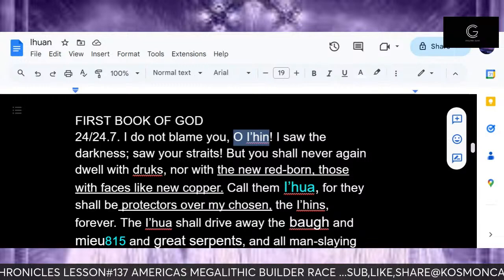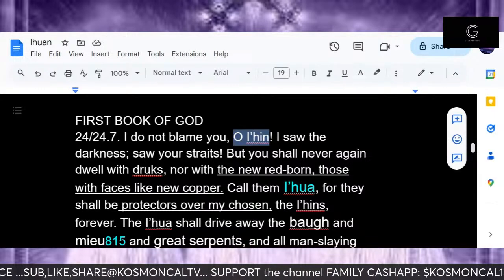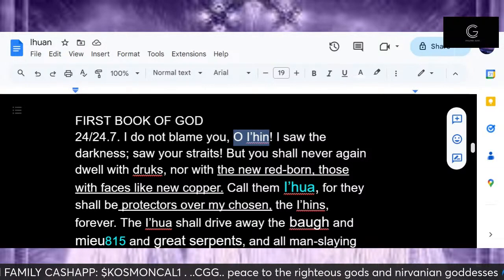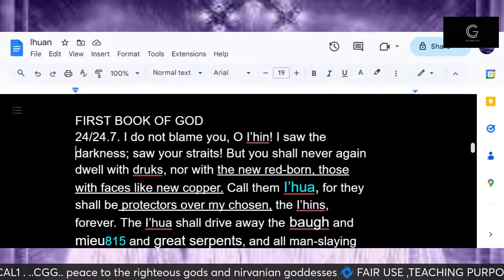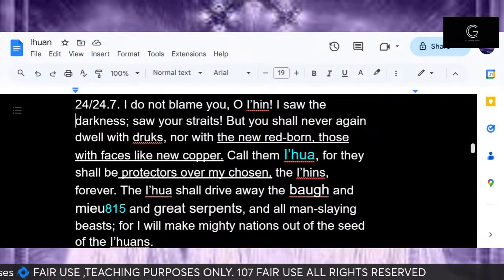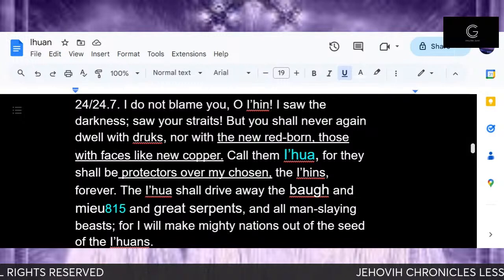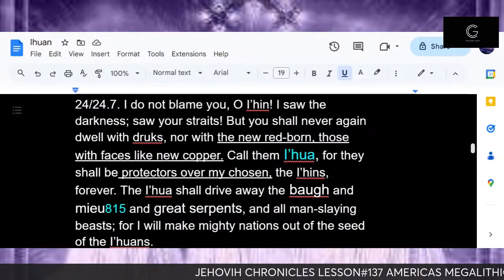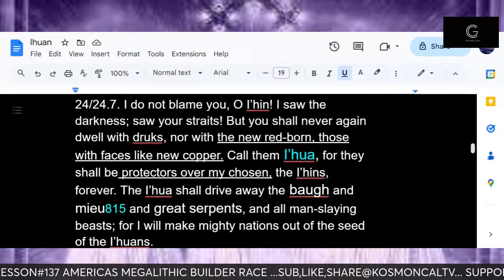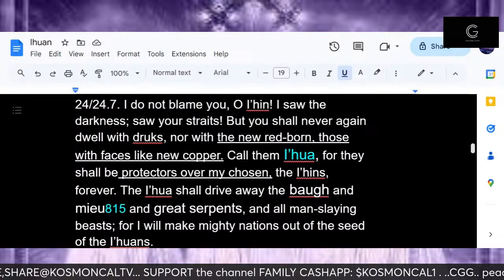These are the forefathers of the copper colored people in America, and they just so happen to be copper colored too. I do not blame you, O Ain, O mound builder. I saw the darkness, saw your straits, but you shall never again dwell with the drucks, the people who don't get it, right? Nor with the who? The new redborn. Those with faces like new copper. Call them what? Ahua, right? So we see right here that the large megalithic copper-colored people in the Americas are called Ahua. If we just proved that right here, that the large copper-colored red, copper brown man of America is called Ahua.